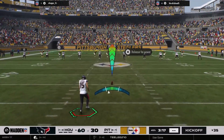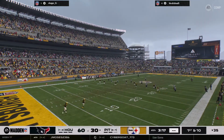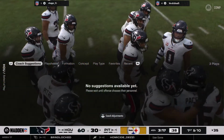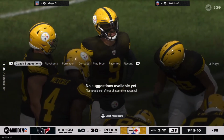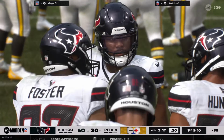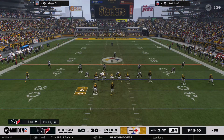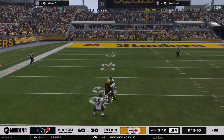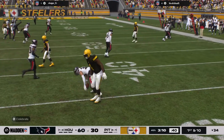So after the touchdown, here's Fairbairn to kick it up. Showing off the big leg. Didn't want to defend a return, so this ball going to be spotted at the 35-yard line. On 1st and 10, here's Young. He's going to air one out for Metcalf. They're going to take over now at their own 34-yard line.